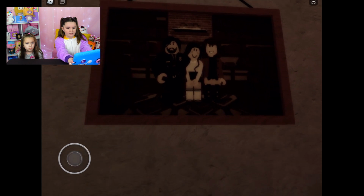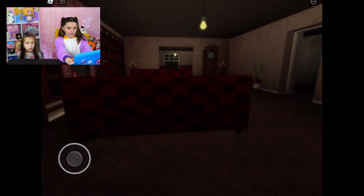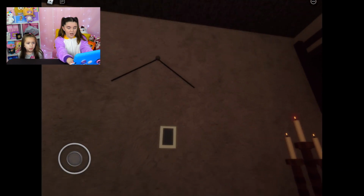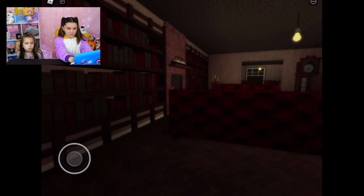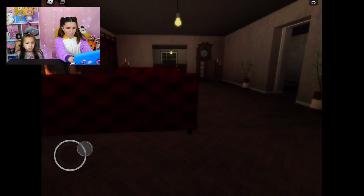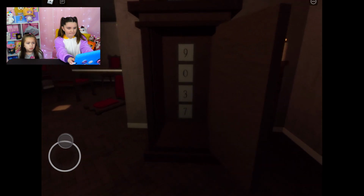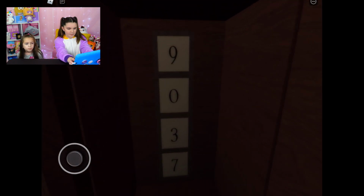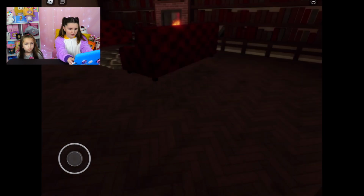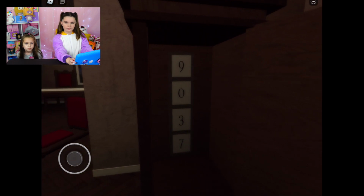Wait, okay. So there's a cute little picture. Oh, okay. You tap the picture? I just tapped the picture and it dropped. Wait. And the lights went. Did it do something? Oh, this thing is open. Okay, so the light switch opens the clock. There's a code on it. Okay, 9037.